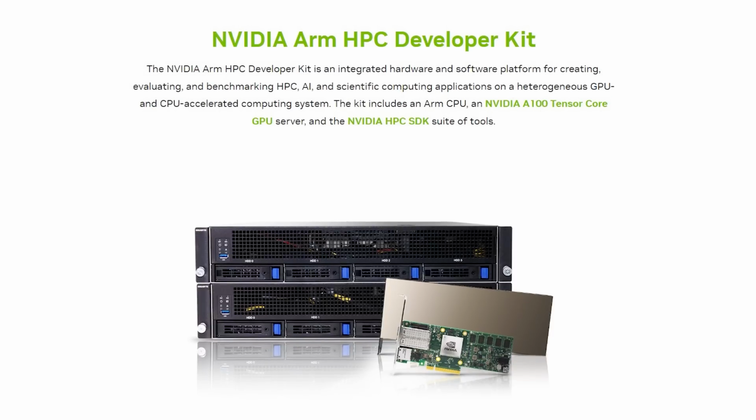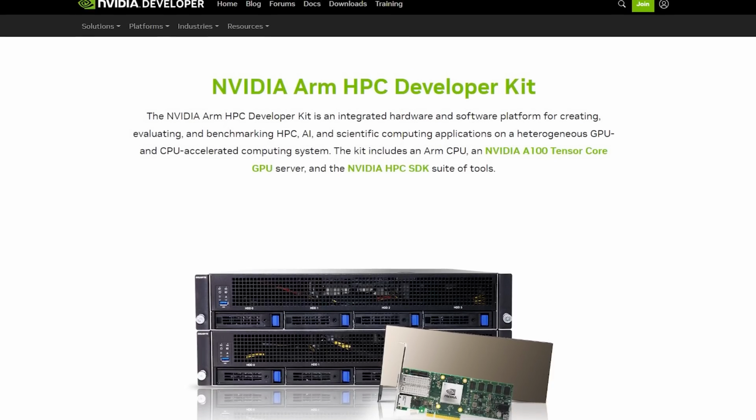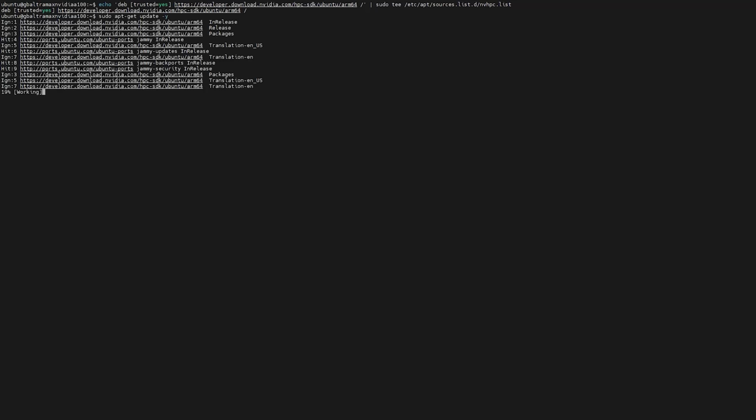The other thing that you might want to do is that NVIDIA has an HPC SDK and toolset that you can download from the NVIDIA website. If you want to do that, you totally can. We actually did install it on this and it did work no problem.